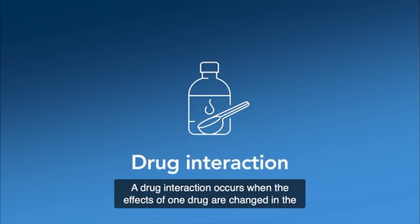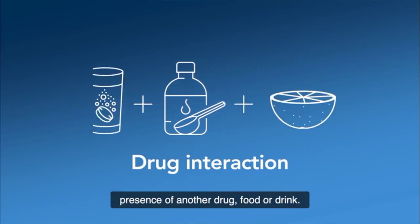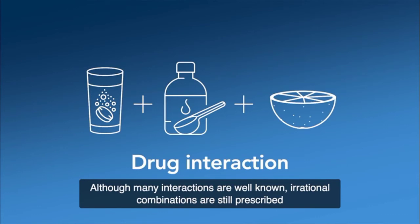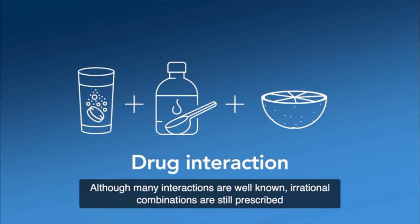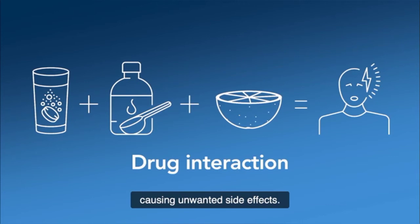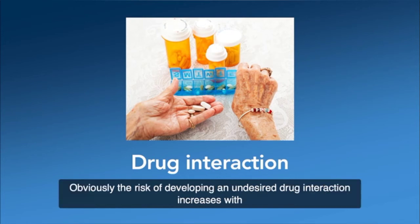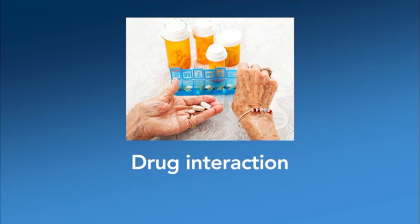A drug interaction occurs when the effects of one drug are changed in the presence of another drug, food, or drink. A drug interaction can make a drug more or less effective. Although many interactions are well known, irrational combinations are still prescribed, causing unwanted side effects. Many patients, especially the elderly, may take several medicines each day. Obviously, the risk of developing an undesired drug interaction increases with the number of medicines used.